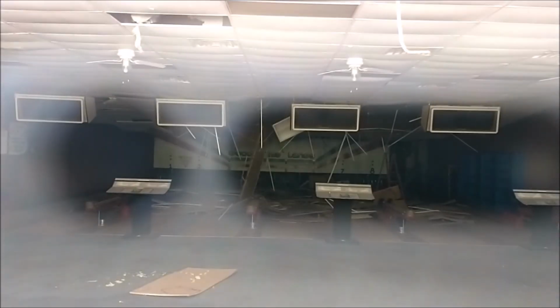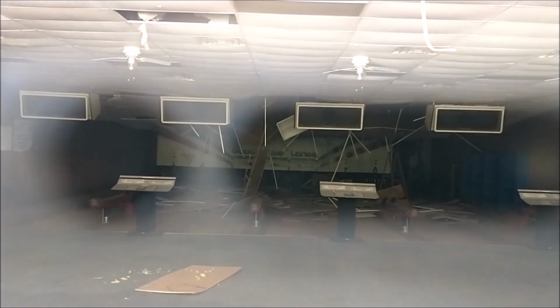Damn, can't see anything. Must have those double door things too. There we go. Look at that. Looks like it's been sitting empty for a little while now.